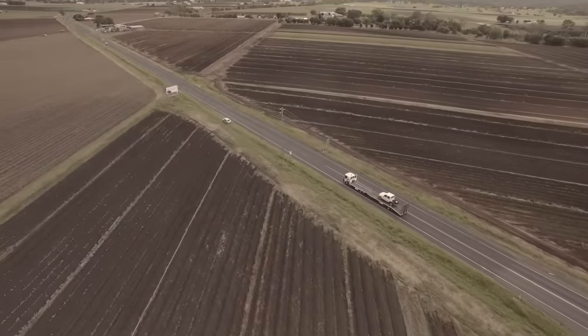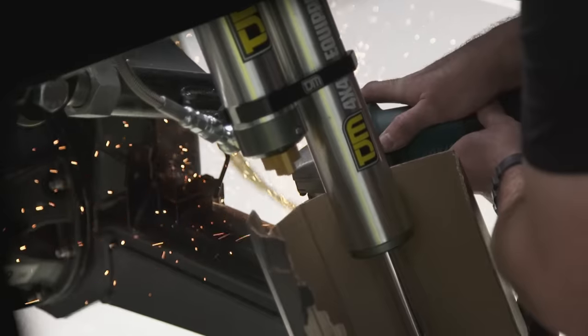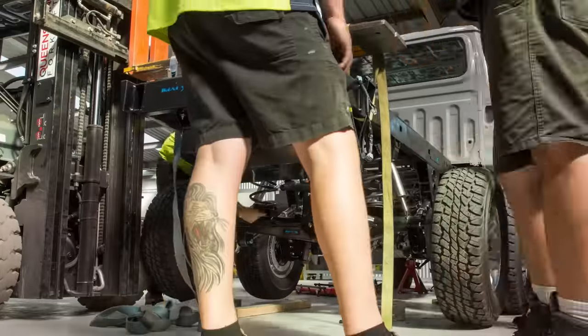On this episode of Patriot Games, Justin and a team of the industry's finest embark on their most ambitious build yet. With 400 horsepower, I'll put the batteries wherever they need to go. Yeah, that's it. But taking on a build of this magnitude isn't going to be easy.